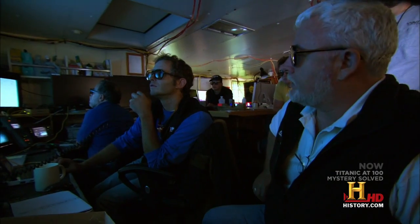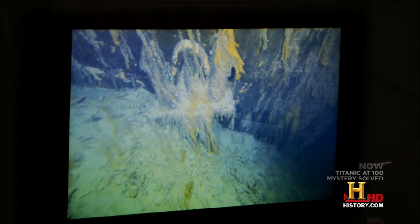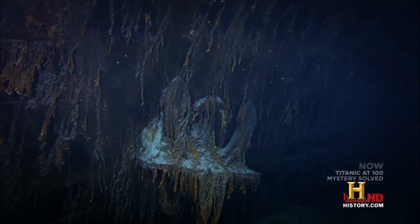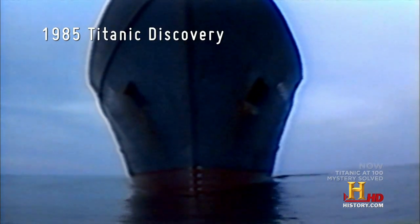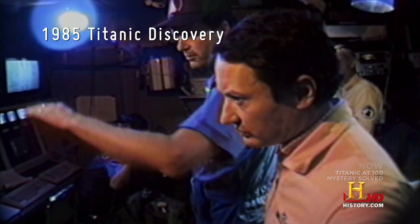Did this get knocked off, or did it get deposited on the seabed? This first look at the wreck is proving just how good Woods Hole's new cameras really are. The stunning imagery, shot in high-definition 2D and 3D, is a far cry from what was possible back in 1985, when Robert Ballard set out to find Titanic.